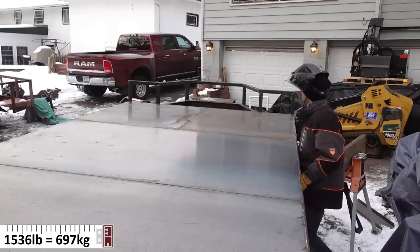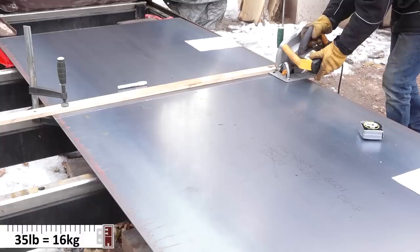I added the rear light bar, which was a staggering 35 pounds. The next, like, biggest thing was the fenders. They're made out of one sheet of that 10 gauge steel plus some tube.